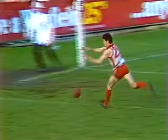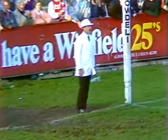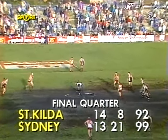As we watch this in replay again, Rod Carter just unable to get the kick clear. Then Rod Owen goes for the goal square. Neil Cordy, desperate, almost no. The goal umpire right there. Very belated goal from the St Kilda side. 7 points the difference in the closing stages at Moorabbin. Just over a minute to go.